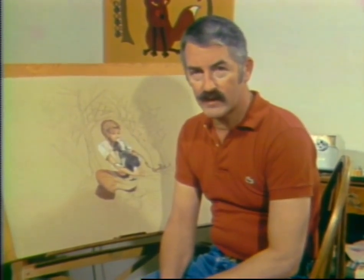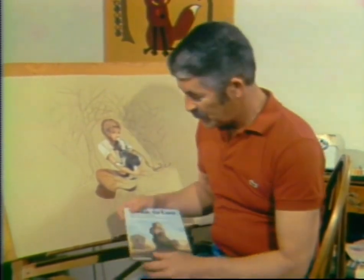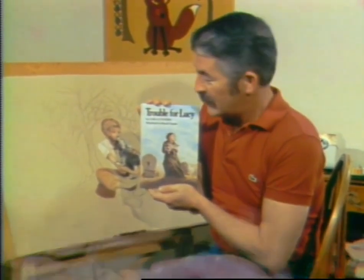If you were telling this story, how would you get Lucy back to the wagon train? Why don't you try that? Then go to the library and see how Carla Stevens gets her back to the wagon train in Trouble for Lucy.